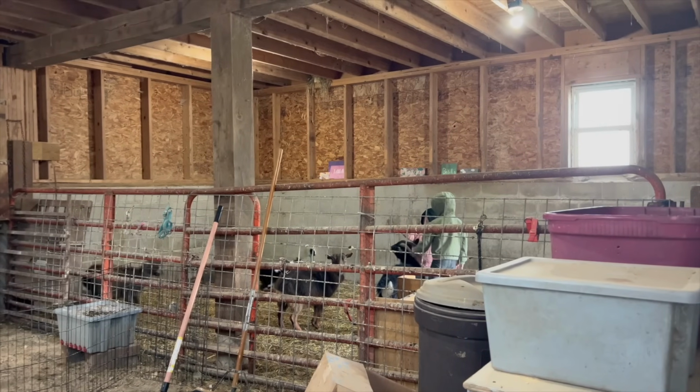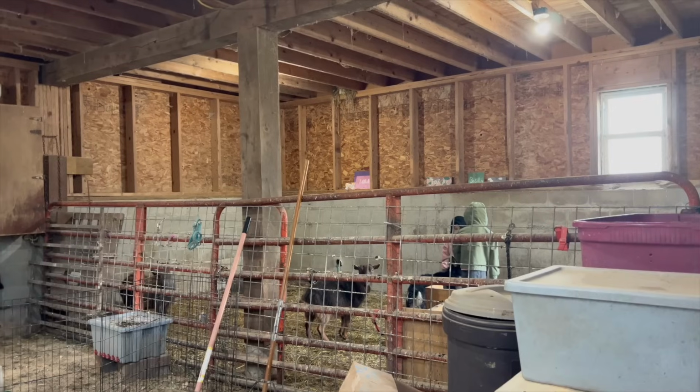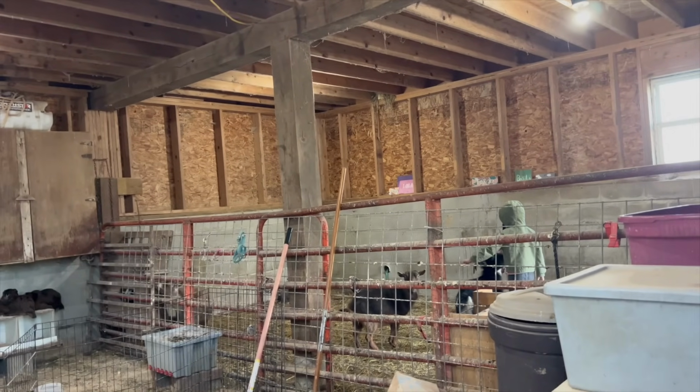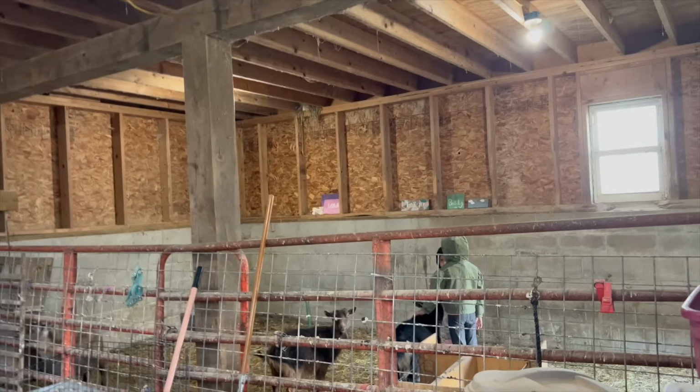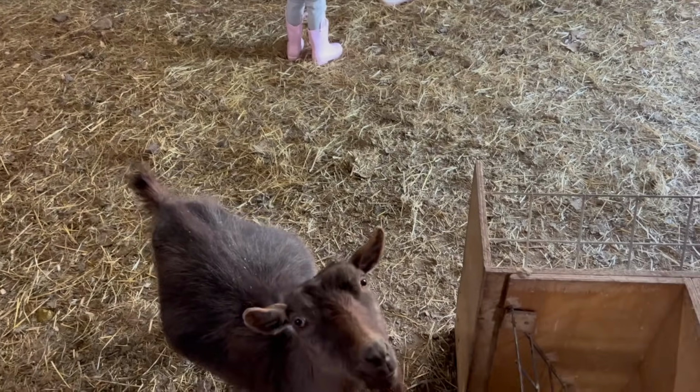I'm headed down to the barn here to check on my girls. It's cold, but they needed to burn off some energy because I think they were inside too much. So I could laugh at Harper's hat. I got her a scarf to put on her head. See that? See that? Willow.